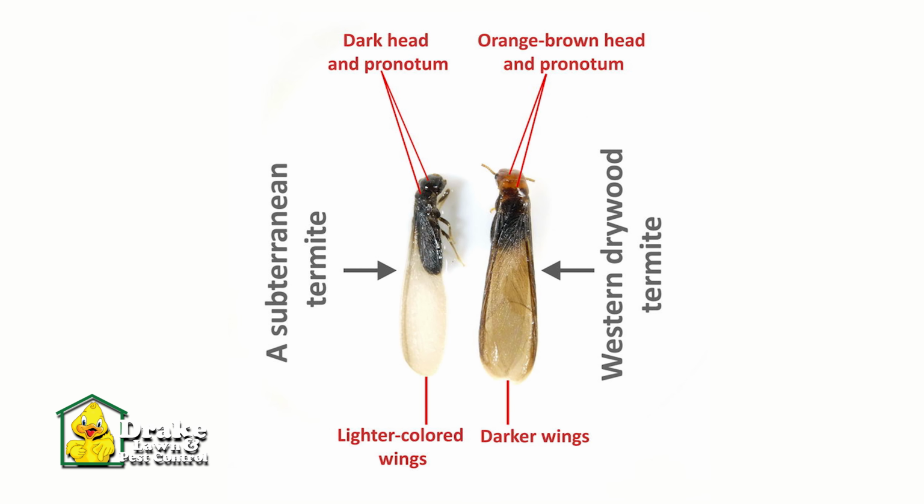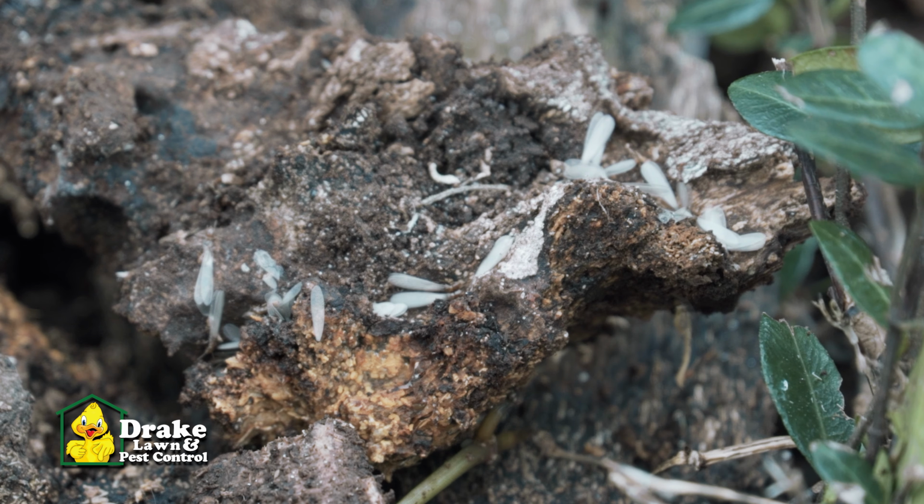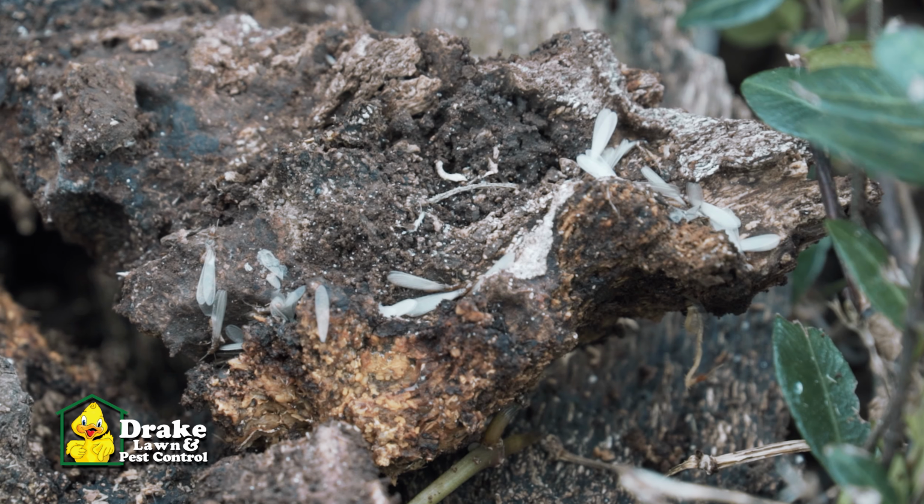These winged reproductive termites are frequently mistaken for flying ants, but they're smaller and have straight rather than bent antennae. Also, termite swarmers are generally much more destructive than ants. Peak swarming periods for subterranean termites occur from January through May in Florida. An infestation begins when warm temperatures and heavy rainfall trigger an established colony to send out a swarm of these winged termites to start a new colony.